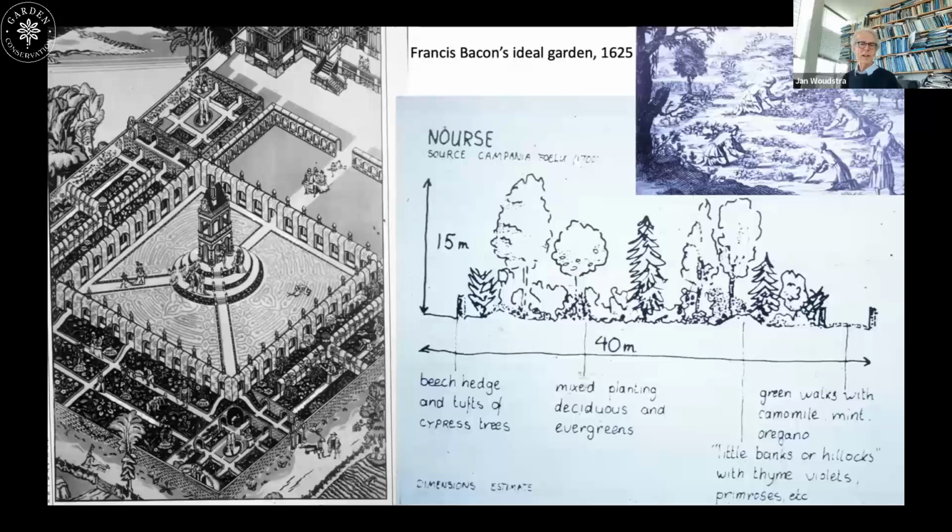But not all the different types that were available at the time were included. And one which comes through in the English literature is a much more mixed and varied growth with open spaces within it. And it was Francis Bacon's notion of the ideal garden, as he expressed it in his writing in 1625, that gives a view of this, which was emulated by John Norse in Campania Felix in 1700, which generated a mixed planting of deciduous and evergreens, beech hedges, and green walks.